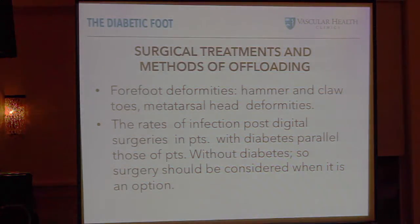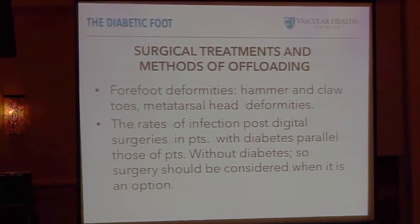So let's talk about offloading surgically. With forefoot deformities, specifically hammer, claw toes, and metatarsal head deformities, interestingly, the rates of infection post-digital surgery in patients with diabetes parallel those of patients without diabetes. A simple in-office procedure and a very beneficial procedure is the flexor tenotomy.